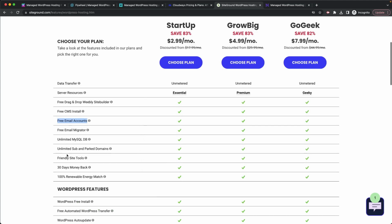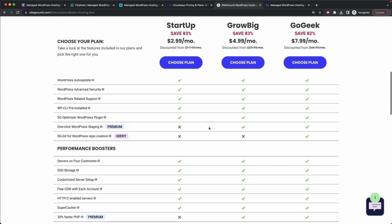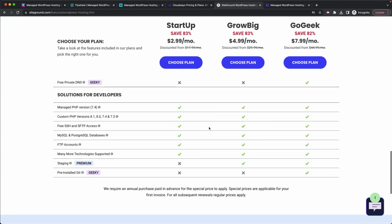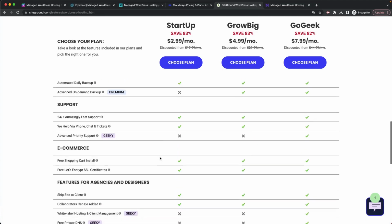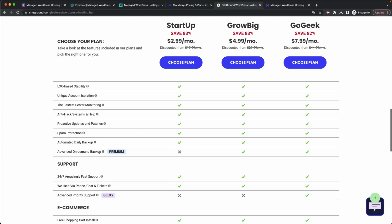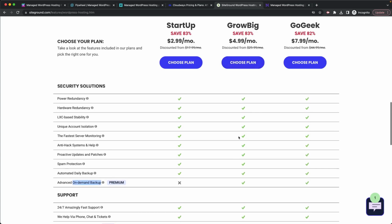But you can see, let me see if I can find it on here. Staging. Yeah, so their Grow Big and Go Geek plans allow you to do staging. I believe they do automated backups. You have automated daily backups right there, and they store them for 30 days. I like having on-demand backups, and I do know that Kinsta, Flywheel, and WP Engine do that, as does Cloudways. So you do have on-demand available for the Grow Big and Go Geek plans. So that's another option.